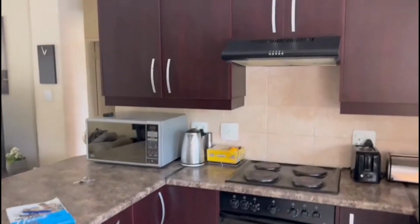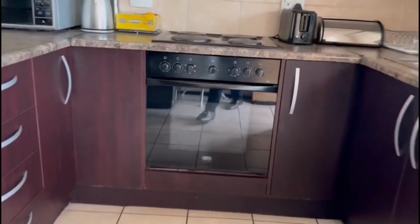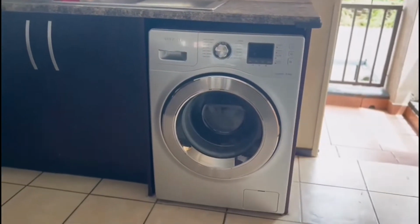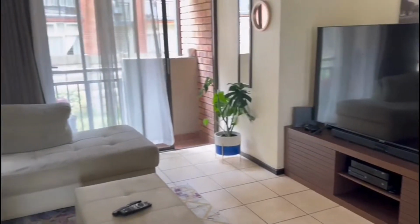So here we've got the kitchen. So you can have one under-counter appliance. We have the stove. We have an under-counter oven and an extractor fan. So it's a pretty spacious kitchen with a space for a breakfast bar as well, double sink, and it's open plan which leads to the lounge.